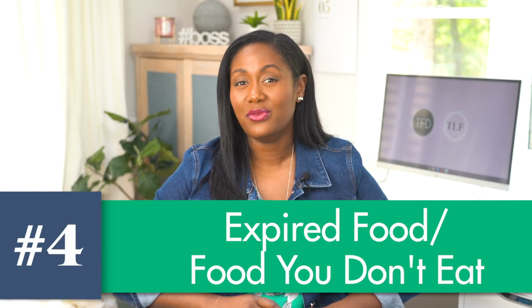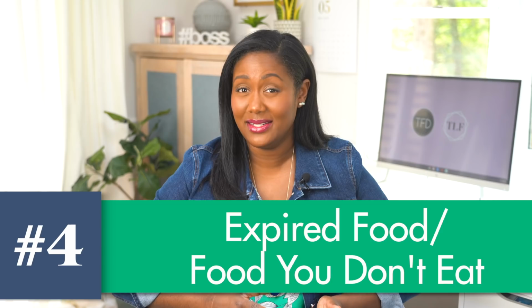Number 4, expired food or food you just don't eat. Once you've sorted through your dried herbs and spices, you need to open up your fridge and take a good look at the condiments and sauces in the door or that are shoved towards the back of the fridge. More than once, I've been in the middle of cooking only to realize that one of the ingredients I needed expired several months ago, and then I ended up having to make some hasty substitutions with mixed results.